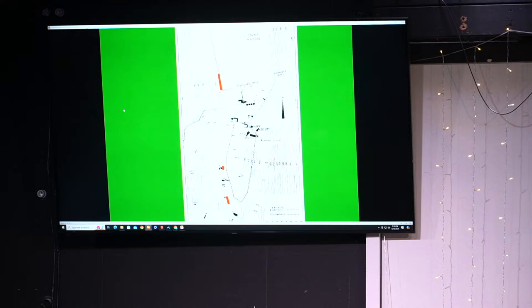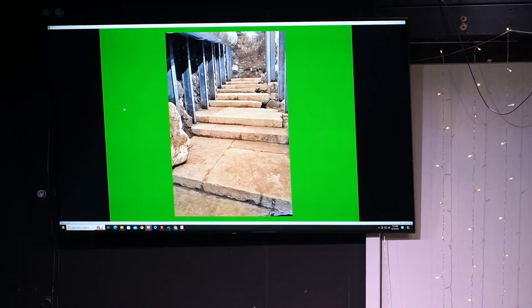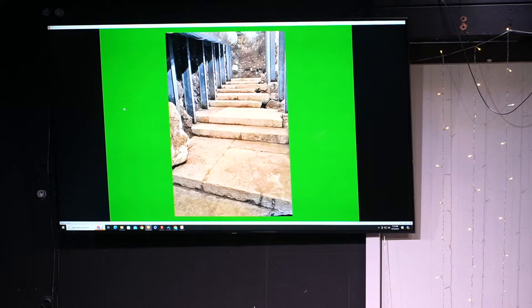This is the Western Wall, and this is the continuation of the street of the pilgrimage road. Go down this way to the pool of Siloam. Here we can see, this I found in 2007. Look, how perfect is it? So you have a small stairs and you have a big one. Big one, small one. Why?